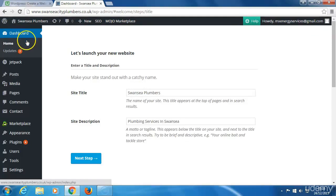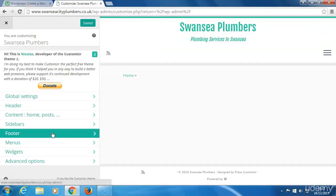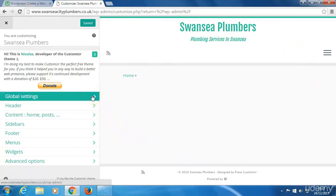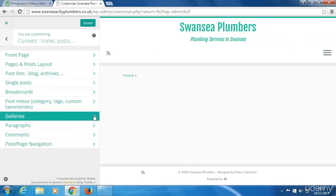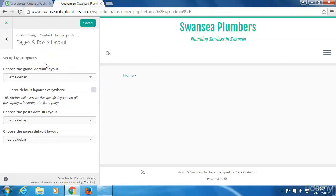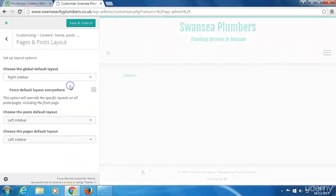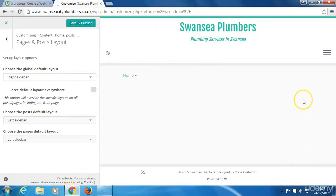And we'll have a look at the other areas of the dashboard. And we'll customize it. So what we need to do, let's come down, appearance, customize, click. Basically, that's what your site looks like at the moment. Content and home posts, click. Pages and posts layout. So we want a sidebar. Do we want a left sidebar or a right sidebar? Two sidebars, left and right. Let's go for a right side sidebar. Click. So what will happen when we get content in this area, the right sidebar? We'll have content here.